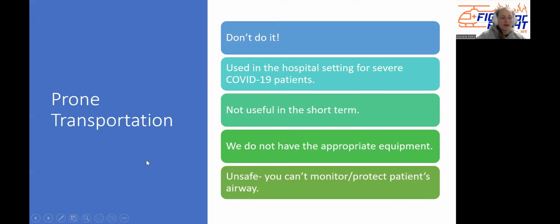Okay, the last thing I want to talk about is kind of unrelated to what we've been talking about, but prone transportation of a patient. So basically don't do it. We don't transport people prone. And the reason I bring this up is because I know during the COVID-19 pandemic, a lot of patients in the hospital were laid prone, which is face down, to help with breathing. And they use this for these severe COVID-19 patients. But we're not going to do that in the ambulance.